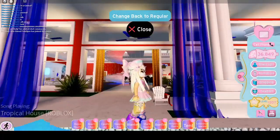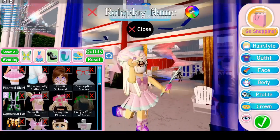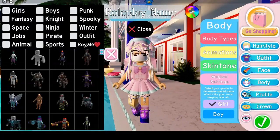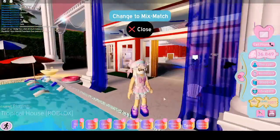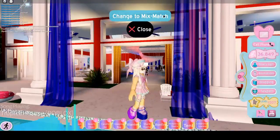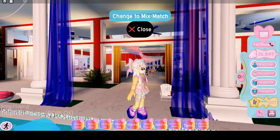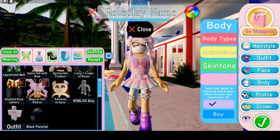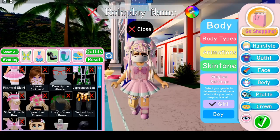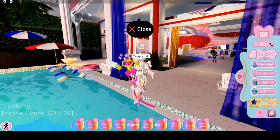Alright. See the little heart buckle there? Now let's switch to boy package, because it's supposed to work on boys as well. Alright, so it looks like it fits the boy feet as well. Okay, this looks so weird on my avatar, so let's just go back to normal. I'll probably equip the shoes later, no one really cares, right?